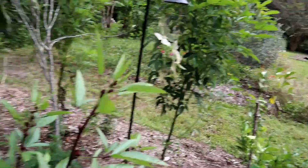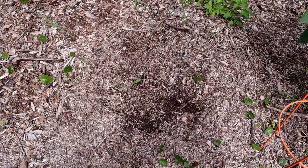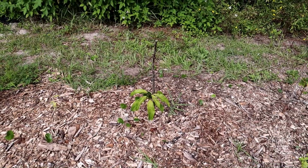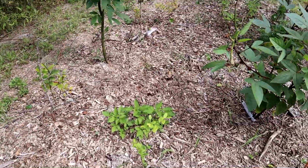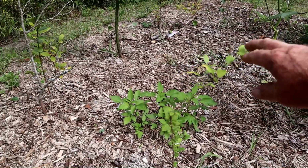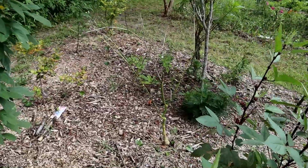Then we have a couple other things that I planted around and about. That's my little baby avocado right there. Alright, so I took a bunch of cuttings from my goji berry, and I've got one here, and it's a bush plant from everything I've understood.